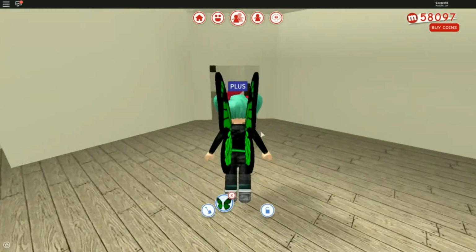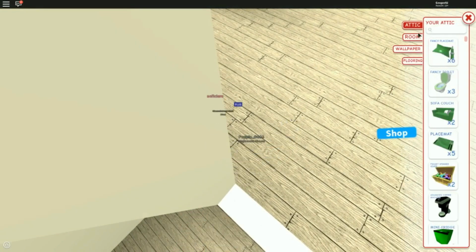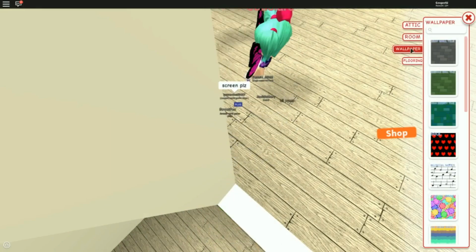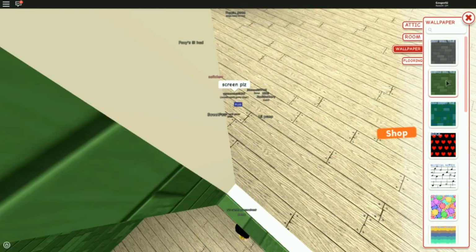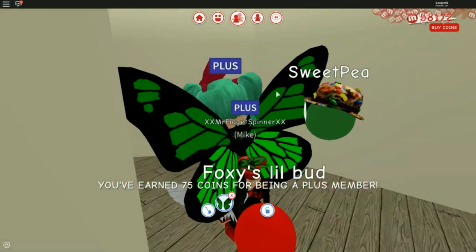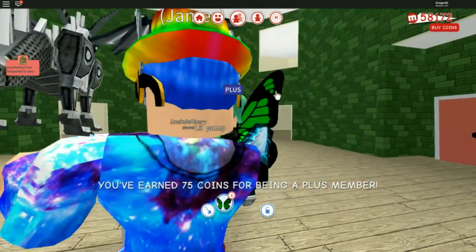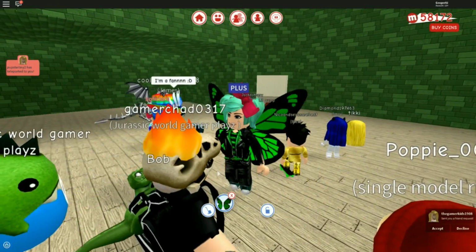Let's see. Can I decorate this room? This room can be decorated, right? You can change the color in every room, I believe. Okay. Room, attic, room, wallpaper. That's the new wallpaper. Should we make it like this? You can decorate the inside like that. I think the exterior wall area should maybe be this color. Oh, it didn't change in here. It changed out here. That's very dramatic. Okay, let's see if we can change the floor. The plain wood floor is not terrible.